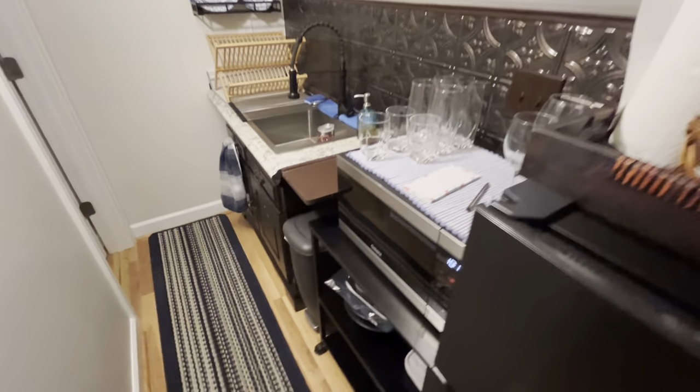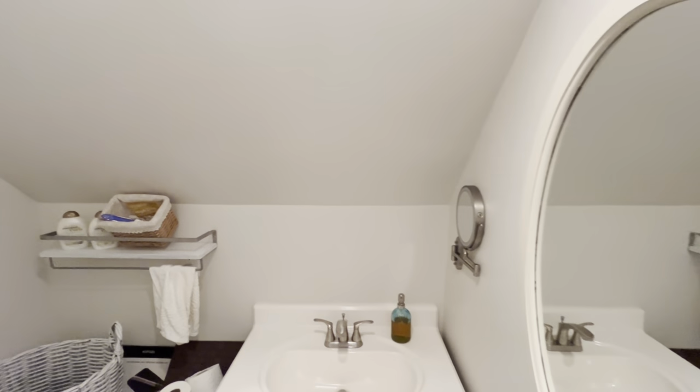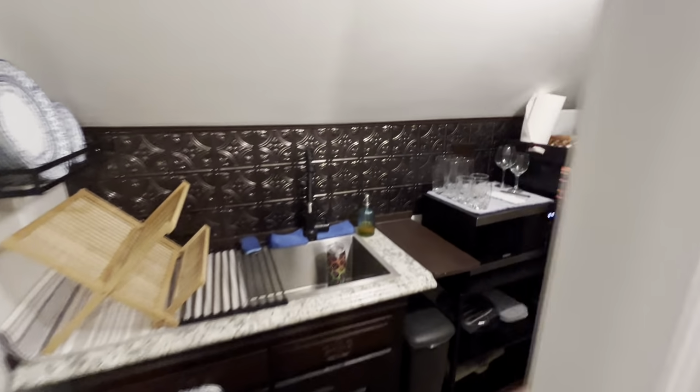Then we have a sink, a microwave, an apartment size fridge, like a dormitory fridge. And then a bathroom where the light is over here. Anyways, so this is the bathroom and just a walk-in shower. But that's what the room looks like.